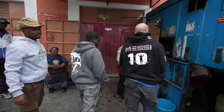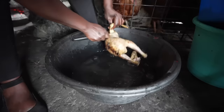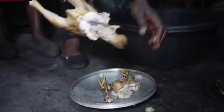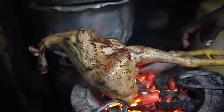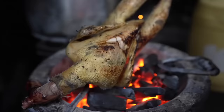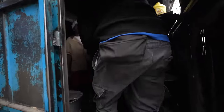So we go in here? Yeah, we want you to get in here, see the procedure, how the chicken is being slaughtered and the way we are partitioning it. Is that okay with you? I guess we're gonna see it being slaughtered. I think it's already been slaughtered. They already have a few that are slaughtered in there. Oh, it's hot. Be very careful.